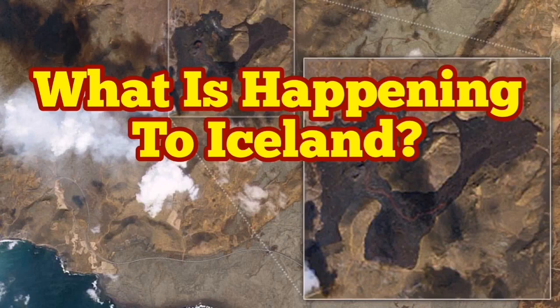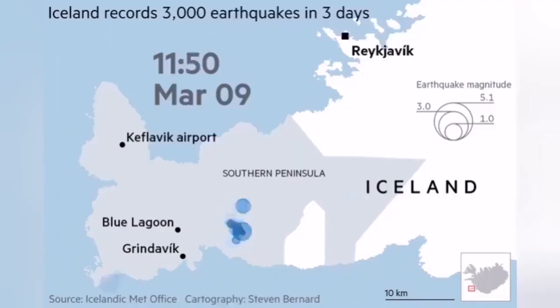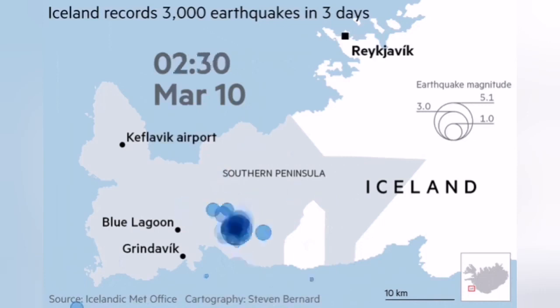What is happening to Iceland, or we should say in Iceland also? It was in the late winter of 2021 that we noticed that there is a lot of seismic activity near the capital of Iceland, Reykjavik. The center of this activity was in an area that is shown on this map, as you can see.